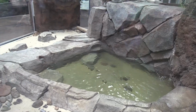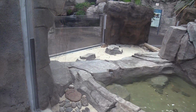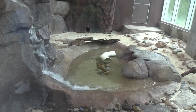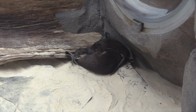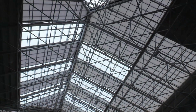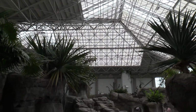Now the viewing side for the otters. The otters are just right on the other side there. Yeah, more space over here for the otters. A nice waterfall, more water. So far, these are the only 2 of the otters that I have seen. And this building has a big glass top, so it lets in lots of natural light.